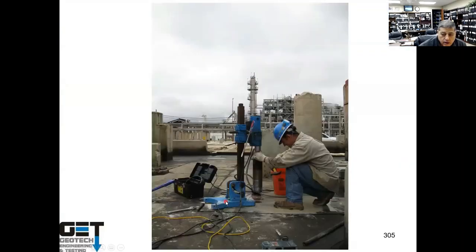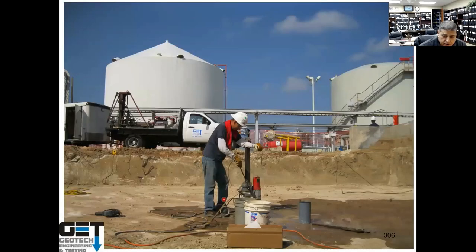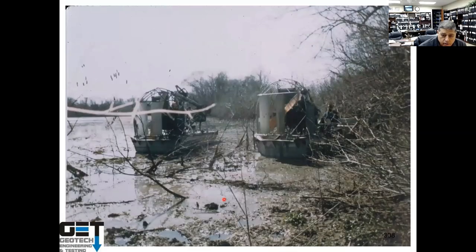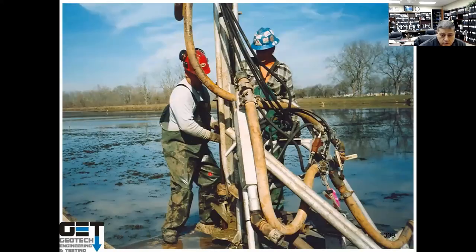Before you do borings, a lot of times these sites have concrete on them, so you core the existing concrete and then you go out there and do borings. Some areas have detention ponds that are contaminated, so you use airboats, and you go drilling out there off the airboat in these ponds.